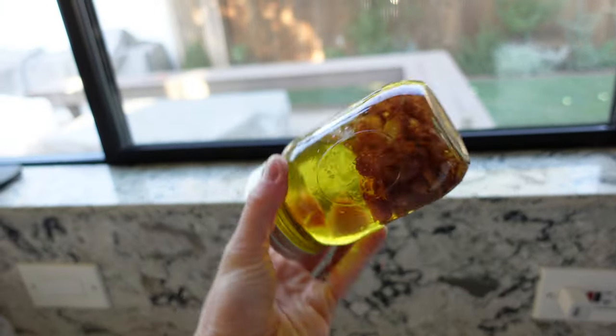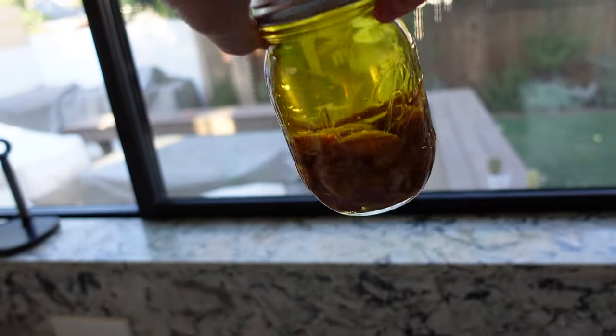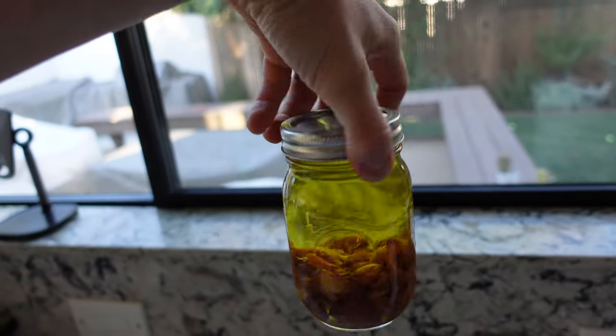So here's what it ends up looking like. The garlic is all inside and nice and golden brown and smearable. And you just put this in the refrigerator.